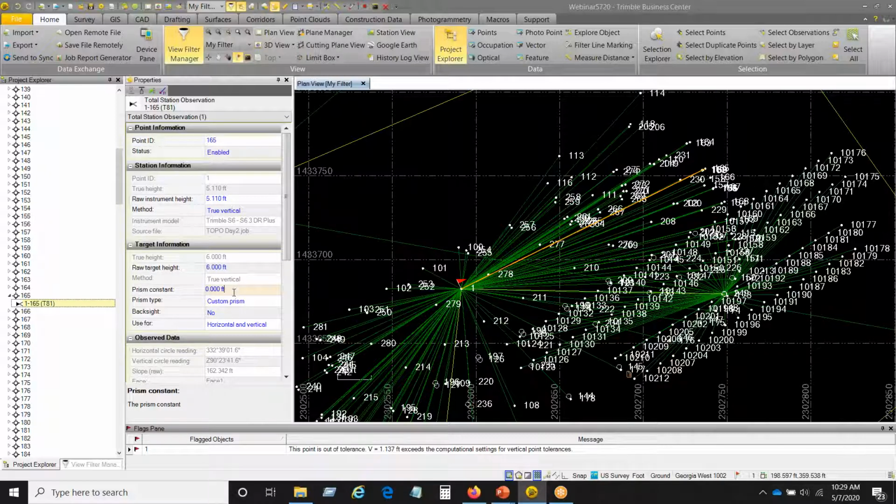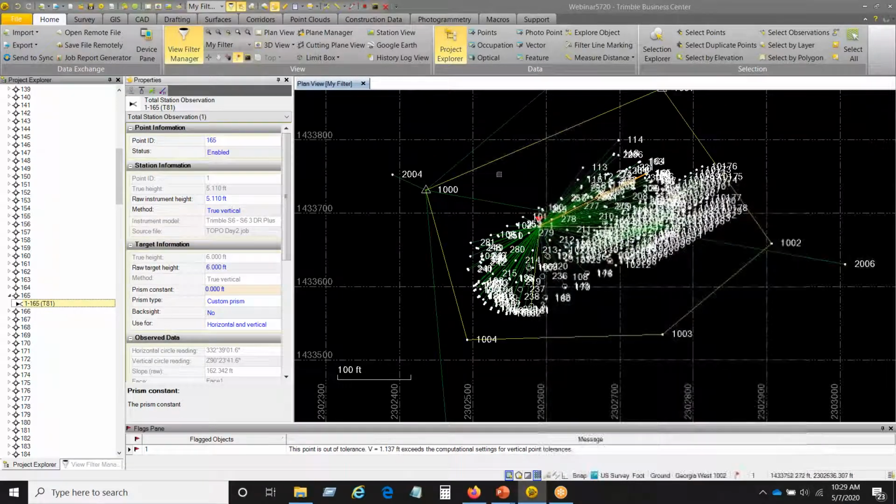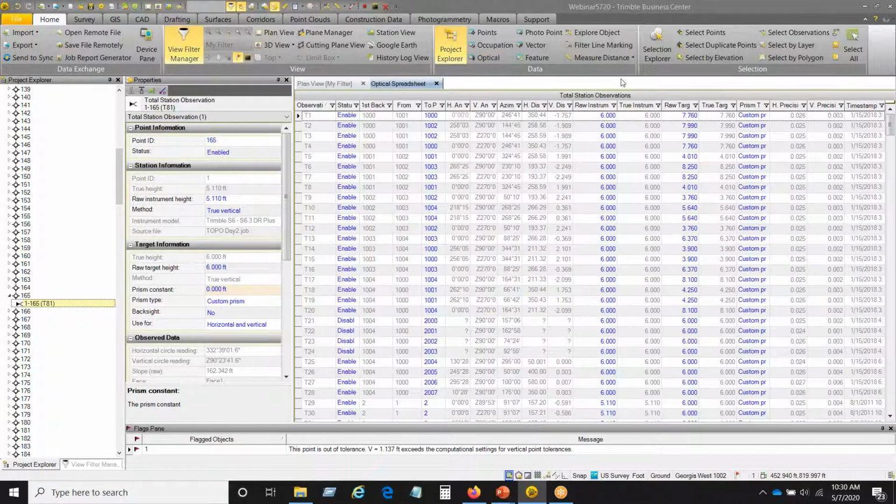Now, I happen to know that these prism constants on this job were actually done with an MT1000. It wasn't shot with a custom prism. So I look at this and I go, all these side shots except for the traverse points were all done with an MT1000. That's a lot of things to come up here and update one at a time, right? But one thing you can do is you do have an optical spreadsheet in the list here. And the optical spreadsheet's literally going to open up a spreadsheet of every observation.